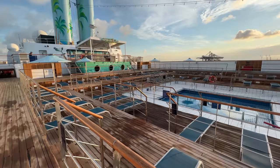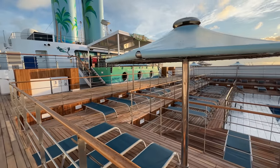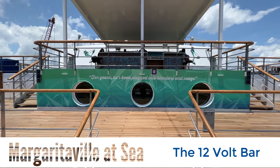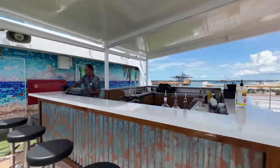Heading all the way aft on deck 12, there is a new addition to the ship, the 12-volt bar. This bar overlooks the adults-only pool area, which is one deck below. During our sailing, this bar did not open until later in the afternoon. It also did not have a specialty drink menu.